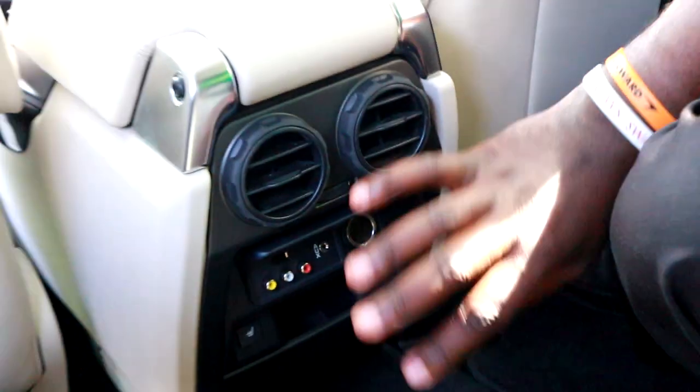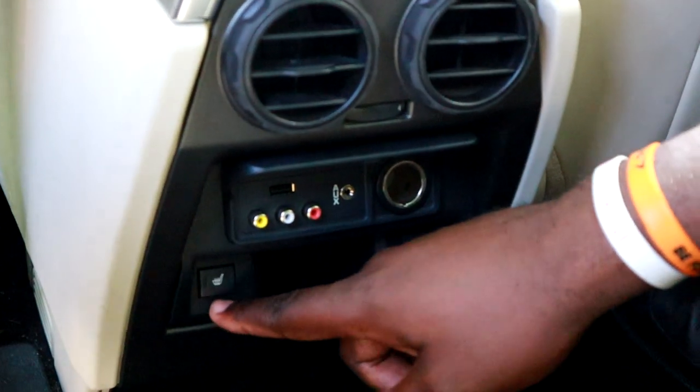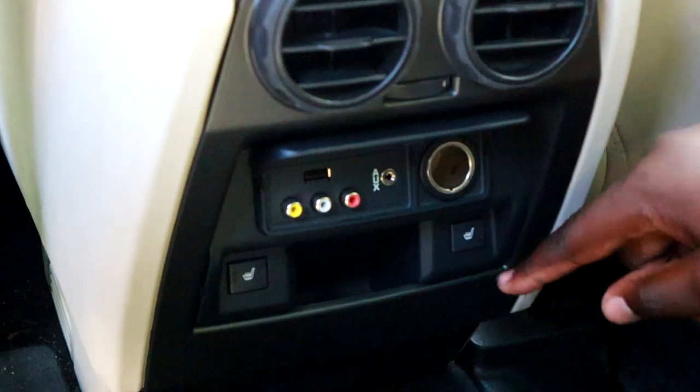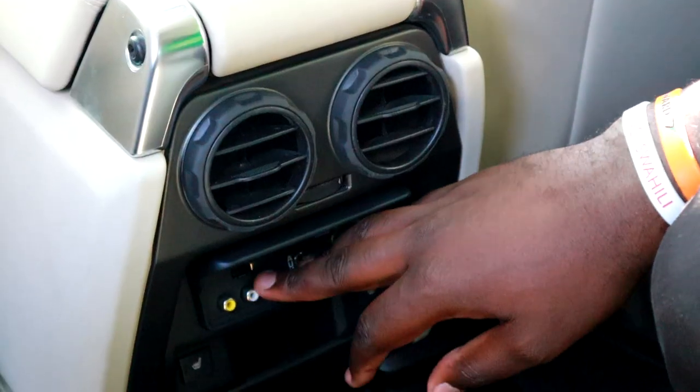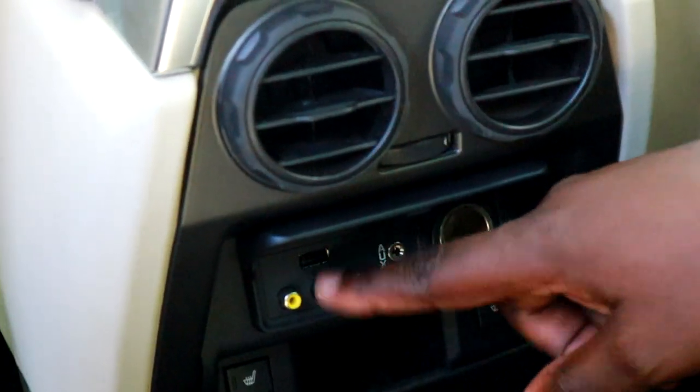What you see here is actually a few buttons right here. So this one is for heating, different heating levels for the back passengers. This is also for this other back passenger. This is actually for your video cable. And what you see right here, you can also connect your USB and also charge. And you also have an aux input. And right here also have another power outlet for charging.